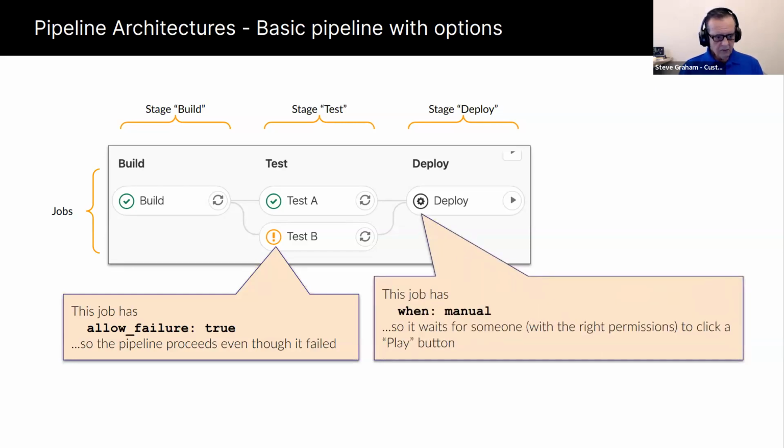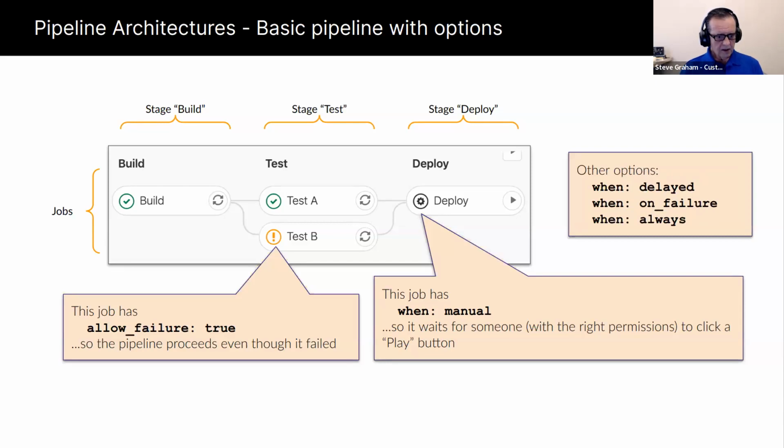And then notice that this deploy job has a play button on it. This is a manual job. Somebody has to be able to go in and click on the play button. And by the way, the default is that person has to at least be a developer in the project. But it is possible using protected branches for you to set specific people or specific groups that are allowed to deploy that job. And then some other options for the when. So again, the manual job is using when manual.